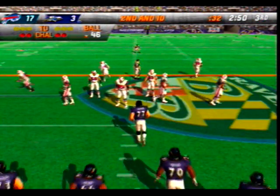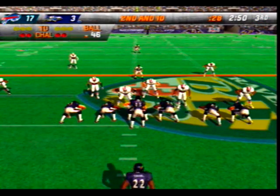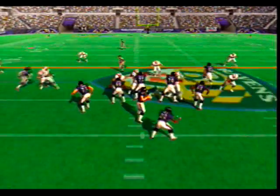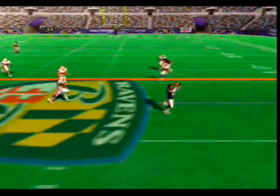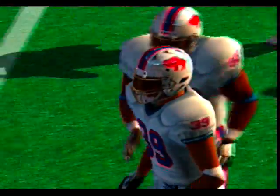Second and 10. Ball on the 46-yard line. The defense lines up in the nickel. And the catch is made. Simon is there on the stop. Zimmerman makes the catch but doesn't get very far.